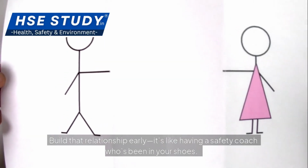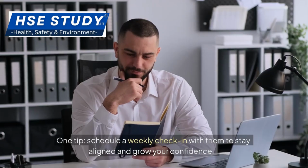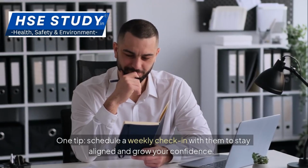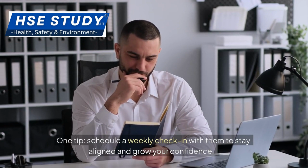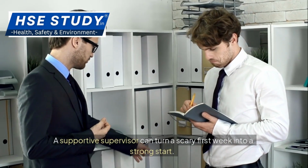Build that relationship early. It's like having a safety coach who's been in your shoes. One tip, schedule a weekly check-in with them to stay aligned and grow your confidence. A supportive supervisor can turn a scary first week into a strong start.